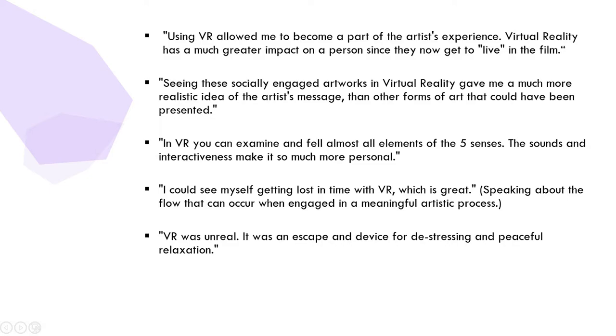And the third one: in VR, you can examine and almost feel almost all elements of the five senses. The sounds and interactiveness made it so much more personal. I could see myself getting lost in time with VR, which is great. And again, this person was speaking about the flow that can occur when engaged in a meaningful artistic process. And then finally, VR was unreal. It was an escape and a device for de-stressing and peaceful relaxation.